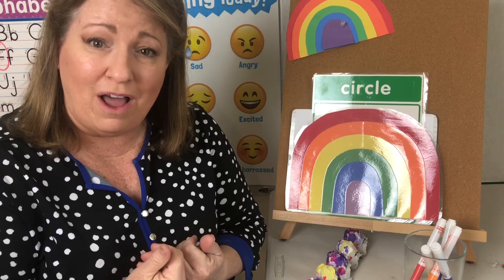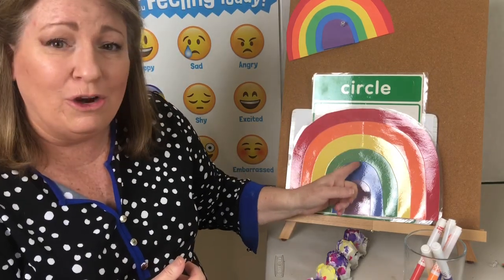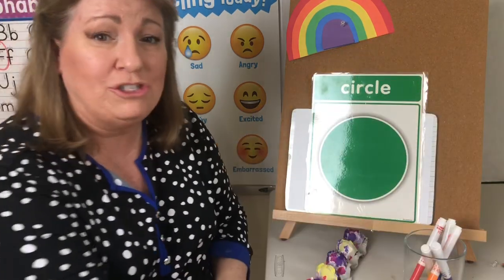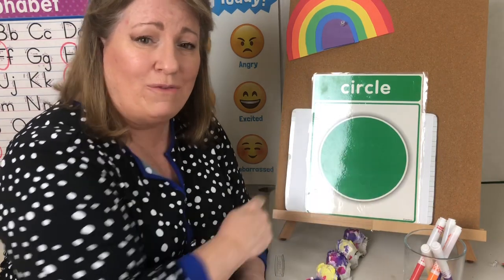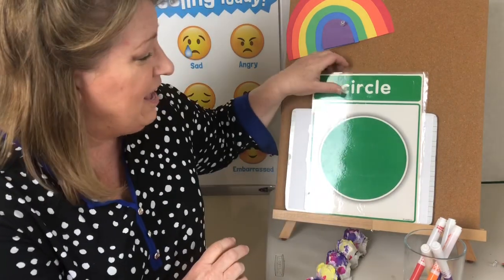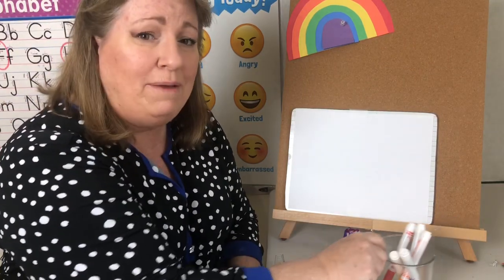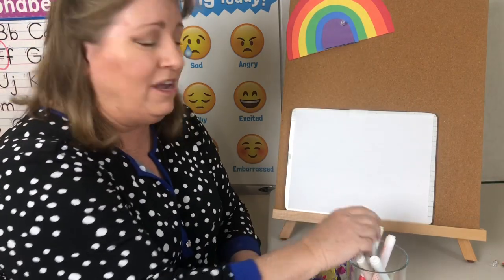So today's activity about caterpillars, we're going to use our rainbow colors. Remember, our rainbow colors are red, orange, yellow, green, blue, purple. And we're going to use our shaped circles. Circles just go round and round and round, has no sides. And we're going to make a caterpillar using our rainbow colors. So we're going to make 6 circles, starting with the color red.